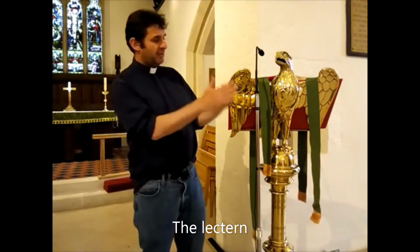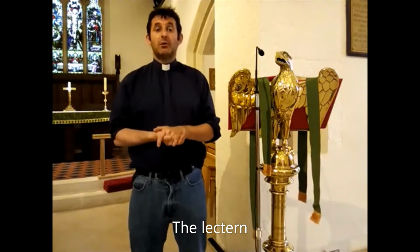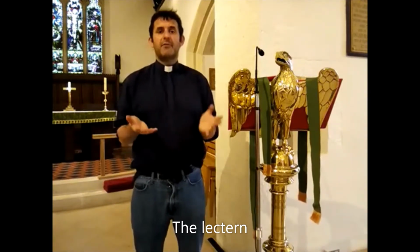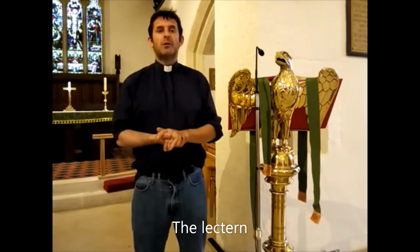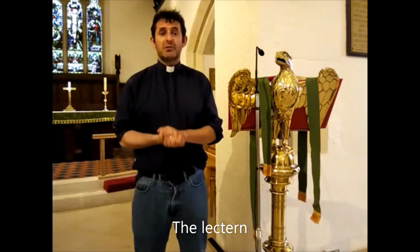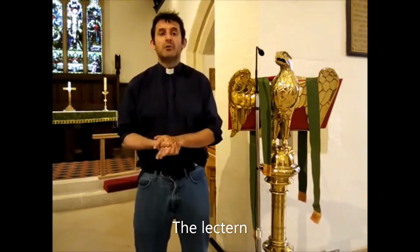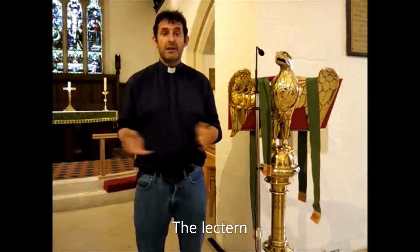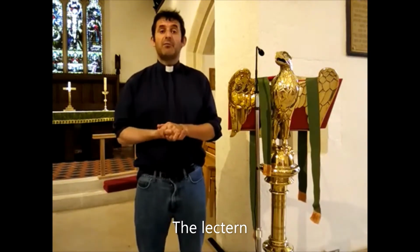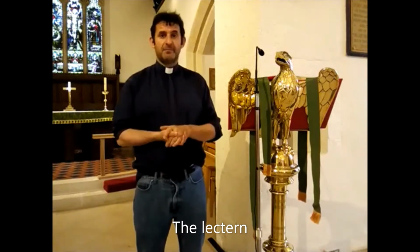And the fact that it's a golden eagle is significant too, because the eagle is a symbol of the evangelists, the four people who wrote the most important books in the Bible, which are the Gospels, the stories of Jesus' life: Matthew, Mark, Luke, and John. Yesterday, we heard a part of Mark's Gospel in our service from the lectern.